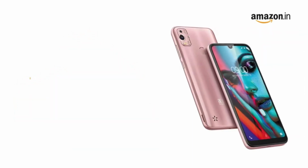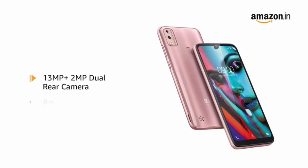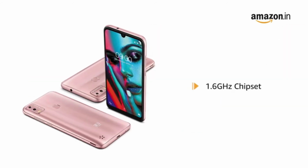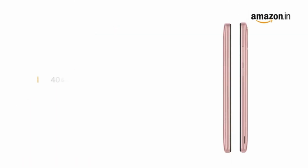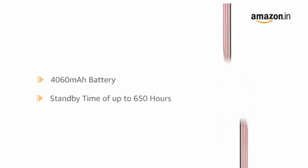Lava BeU comes with a 13 megapixel plus 2 megapixel dual rear camera and an 8 megapixel front camera. Powered by a 1.6 GHz chipset, this phone makes downloading as well as browsing very smooth. The phone comes with a 4060 mAh battery that gives a standby time of up to 650 hours.